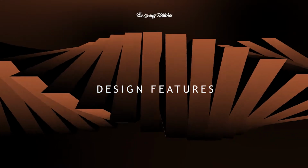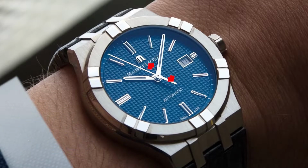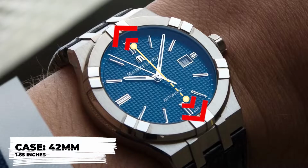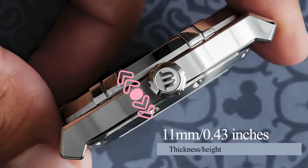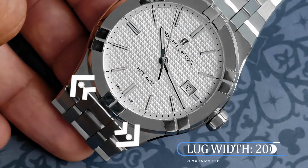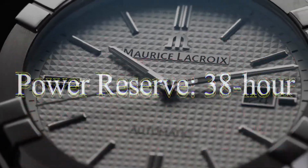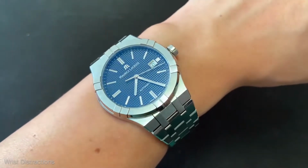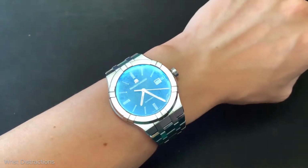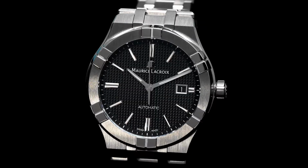So what are some of the design features? Today we're looking at the reference ML115, which has a steel casing of 42mm in diameter and 11mm in height. We're looking at a lug-to-lug of 48mm and a large 20mm distance between the lugs. It has an automatic rotor with a manual wind movement and packs an impressive 38 hours of power reserve. It's definitely most recognized for its decorated dial, which has a clou de Paris or squared pattern, which includes a date window and is available in silver, black, or blue.